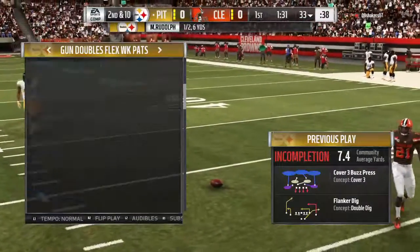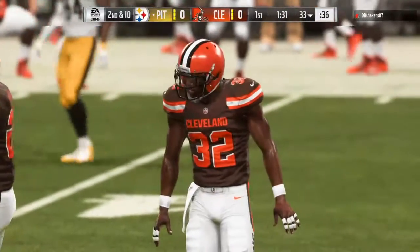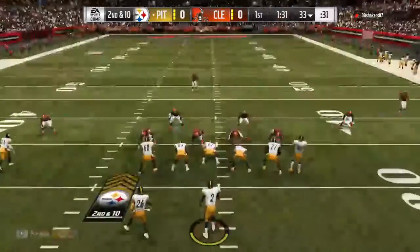Now, meanwhile, a pass that should have been intercepted, but it winds up falling incomplete. And that's one he's got to be happy to have back. There wasn't a hole open in the zone. You'd have to think on early downs like that 1st down there, need to be a little bit more careful. Yeah, fortunately for him, got a couple more downs to play with. 2nd and 10 from the 33-yard line.